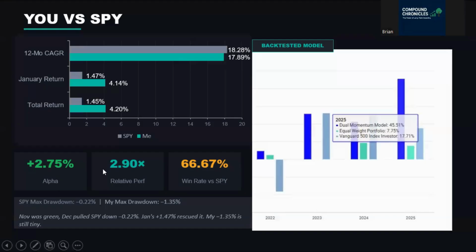But again, 3 months do not make a trend. We'll see what we can do moving forward from there. Doing the S&P 500 by about 3x. On our win rate versus the S&P 500, since the S&P 500 did not drop as much as we did last December, we have a 66.67%. So out of the 3 months, we won two, lost one. Pretty good numbers. And again, it wasn't anything super drastic.